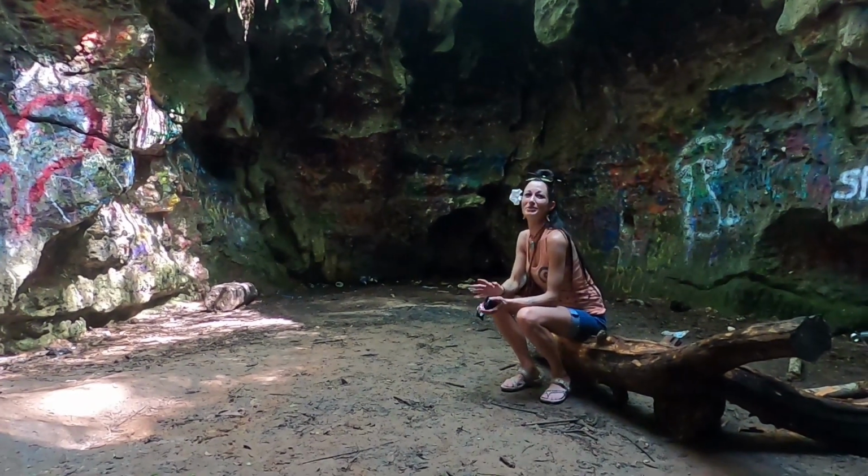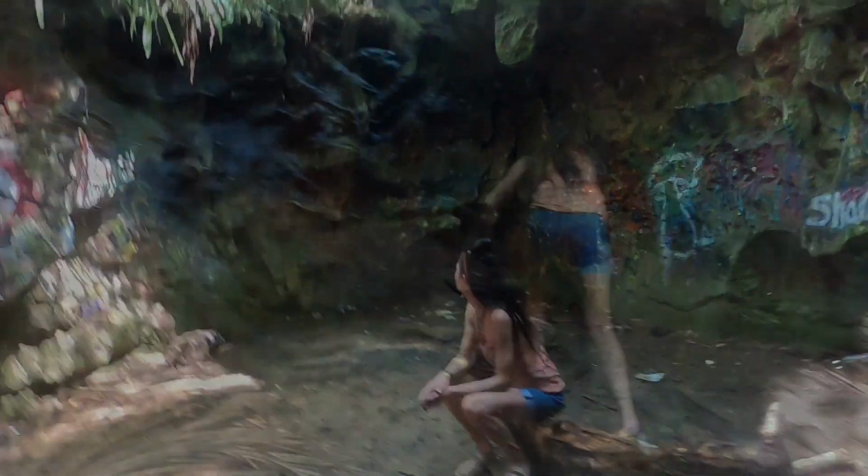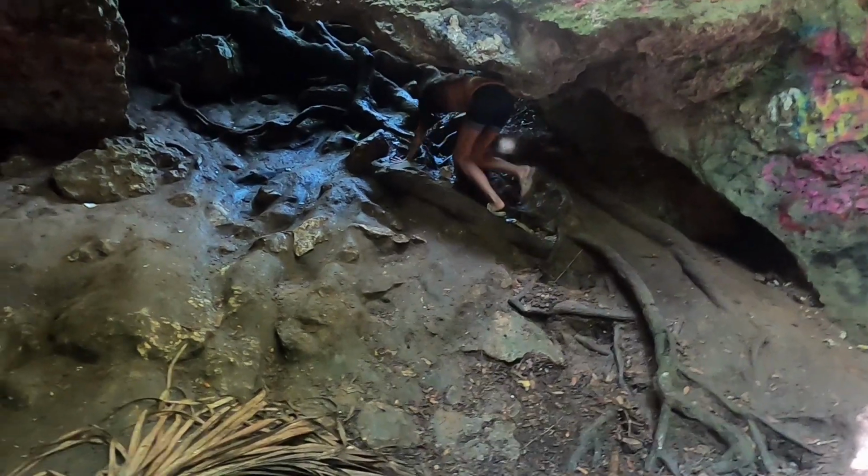Unfortunately, the camera just doesn't show how neat this place really is. It reminds me of the cenotes in Mexico. Straight up, kind of in the middle. Watch your back and head.